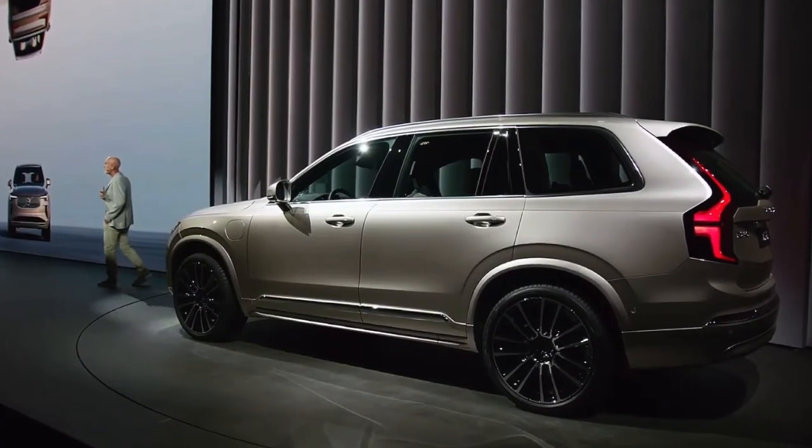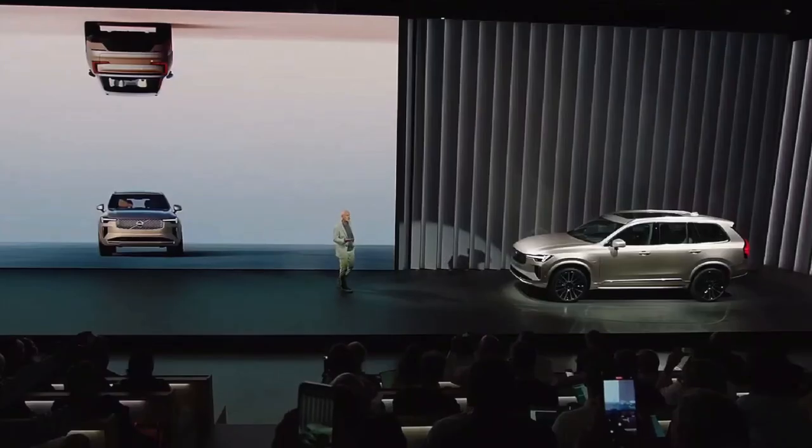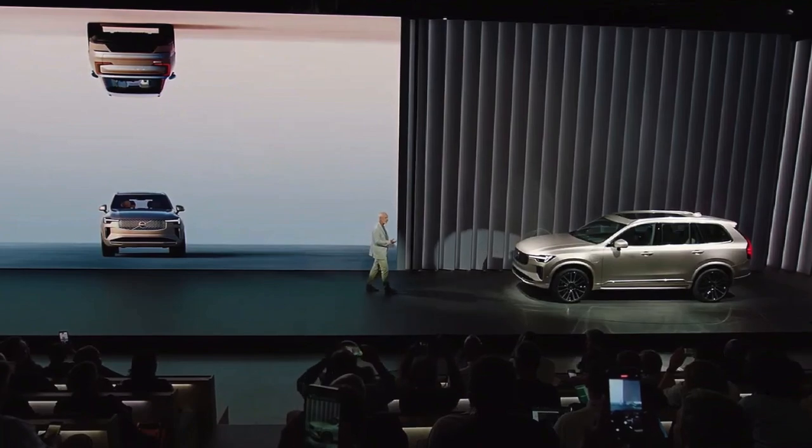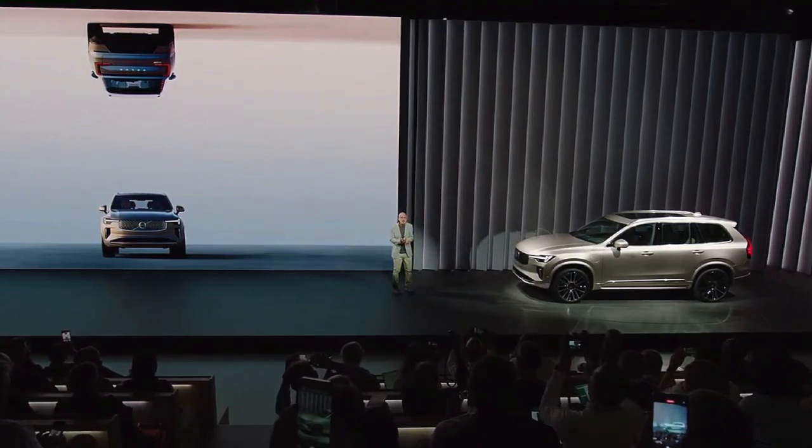Our aim with this car and beyond is to ensure that going electric or choosing a hybrid should never be a compromise. Either should be a great choice. Safe, sustainable mobility powered by human-centric technology in beautiful Scandinavian design. And that's what sets Volvo apart.